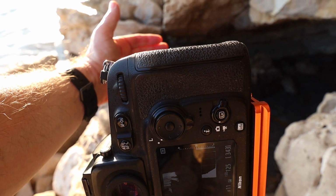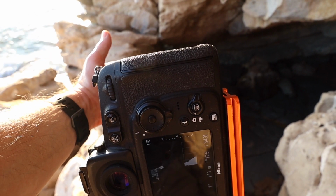I'm still getting a bit of lens flare, so I'm going to shield the lens area to try and avoid getting flare in the area that I'm shooting at the moment.